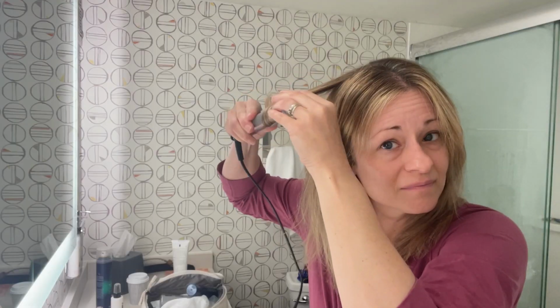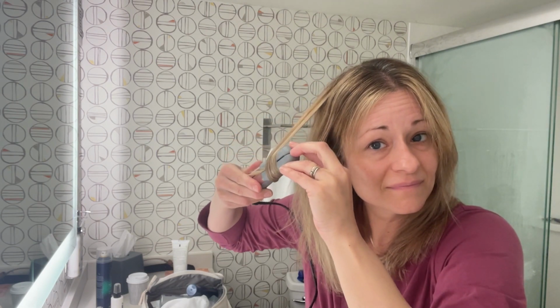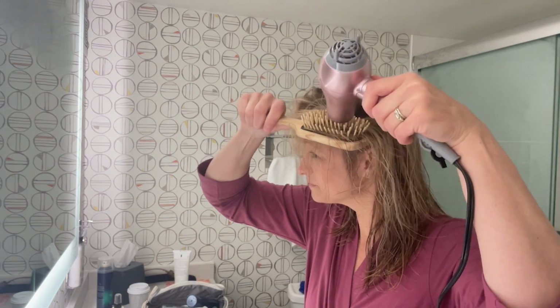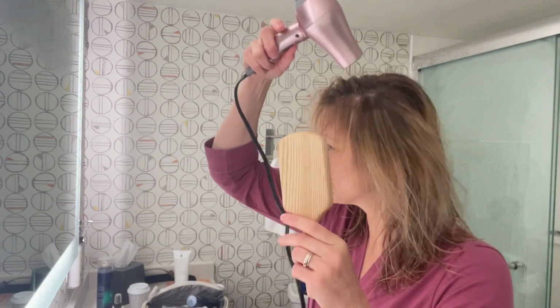I think the color is just beautiful. It's a really pretty rose gold and it is so cute. The hairdryer has a little diffuser attachment and you can either do high or low. I just do high because I want my hair to be dried quickly and it works really well with a brush. I couldn't be happier with this little travel hairdryer and flat iron.